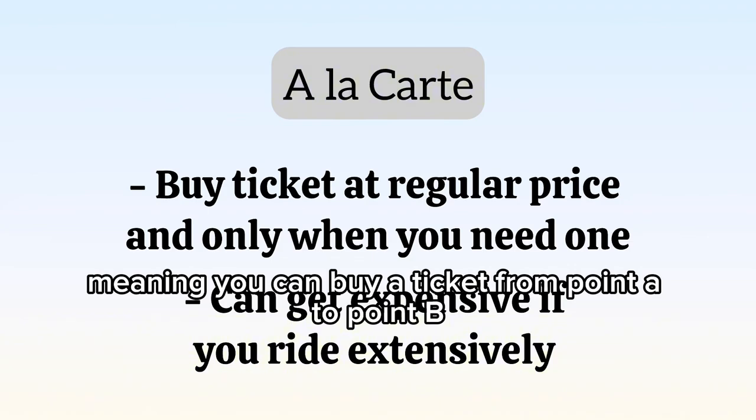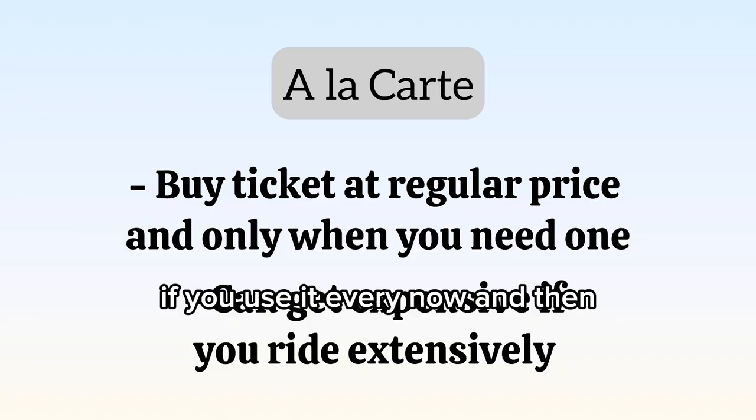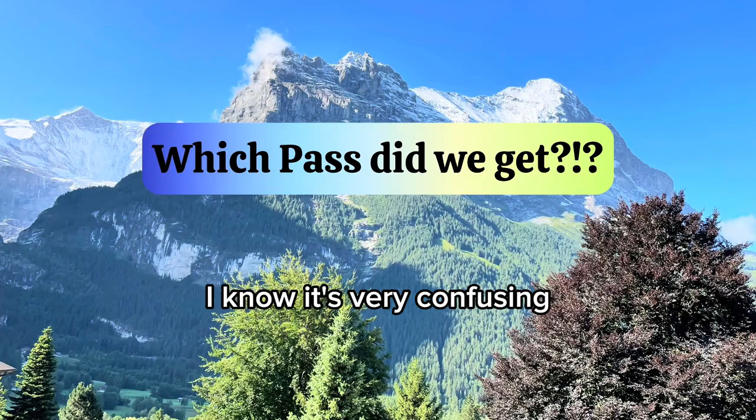And last is choice number 4, a la carte, meaning you can buy a ticket from point A to point B at regular price. It can be cheaper than the other passes if you use it every now and then, but I'm thinking as a tourist, I don't see a benefit of doing this. I know, it's very confusing.